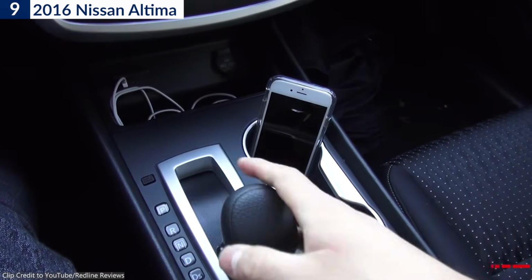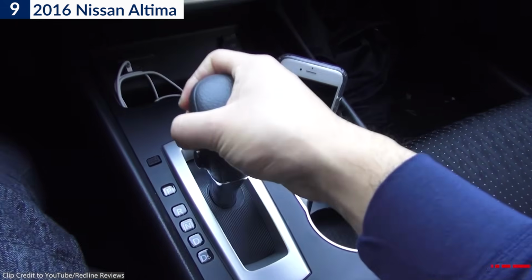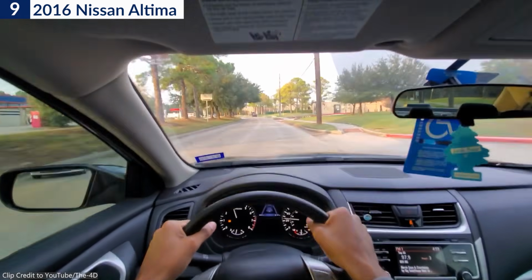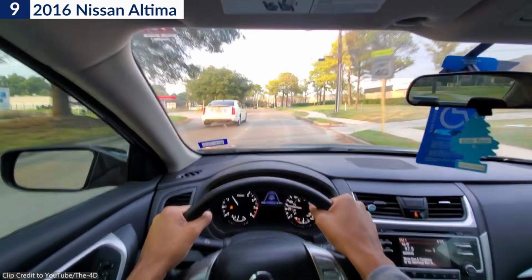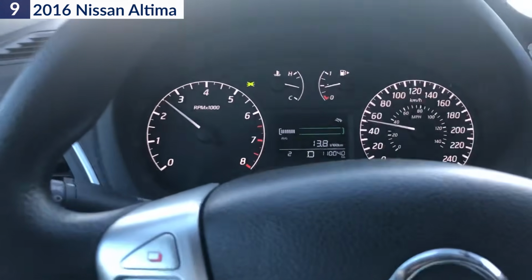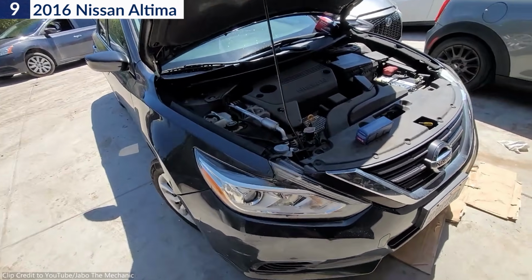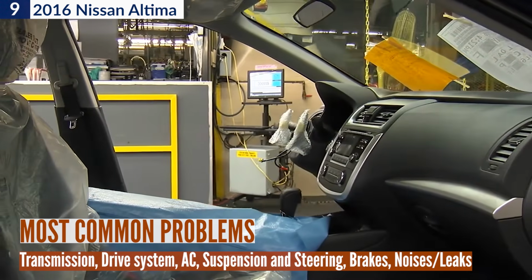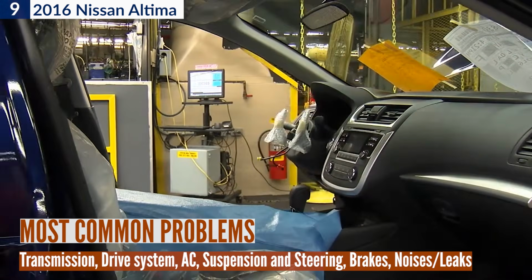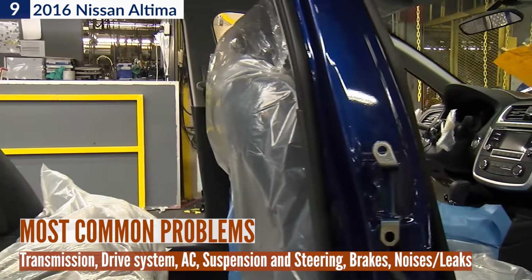One of the primary issues plaguing the 2016 Altima is its problematic CVT transmission. There have been numerous complaints from drivers regarding sudden stalls in traffic and the transmission slipping. Dealing with a busted transmission is a real bummer, especially when you consider the replacement cost, which can go over $4,000. Apart from that, the 5th-gen Altimas can suffer from issues of drive system, AC, suspension, steering, brakes, and leaks. That's according to CR.